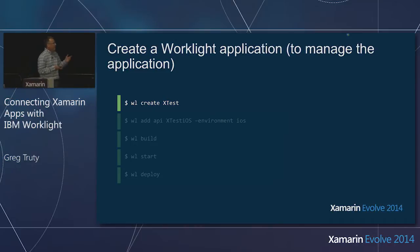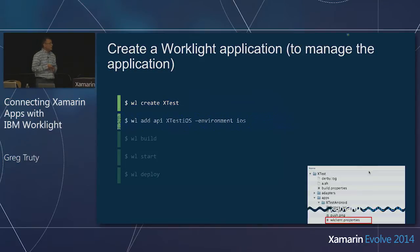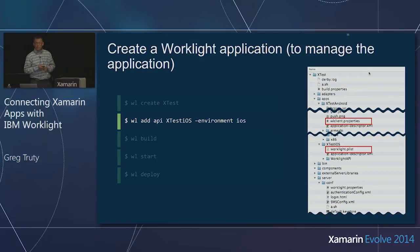The model to create a Worklight application, or at least the artifacts that are going to represent this manageable component, is that you're going to create a project. In this case, I called it xtest. You're going to add an API, and you're going to define an environment. So in this case, if I want to create two different environments, one for iOS and one for Android, you would add an API for xtest Android and xtest iOS, specifying the appropriate environment.